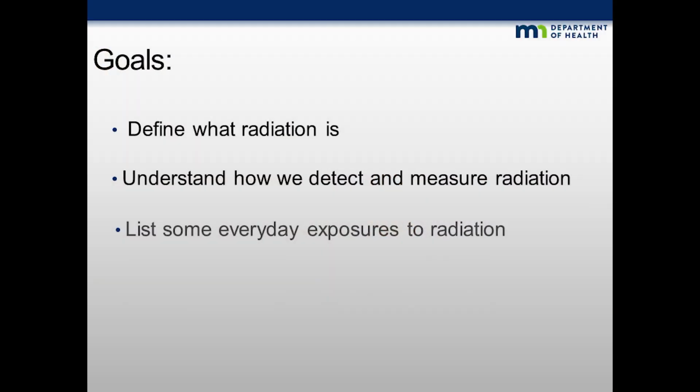So as Anna said, I'm Jesse Fillmore. I'm from the Public Health Laboratory. I'm in the Inorganic Unit, and I deal with environmental radiochemistry. So that's what my presentation will be about today. A few goals I want everybody to walk away with after this presentation: I want you to be able to define what radiation is. I want you to understand how we monitor, detect, and measure environmental radiation in the public health lab. And I also want you to be able to list some everyday exposures to environmental radiation that we all have every single day.